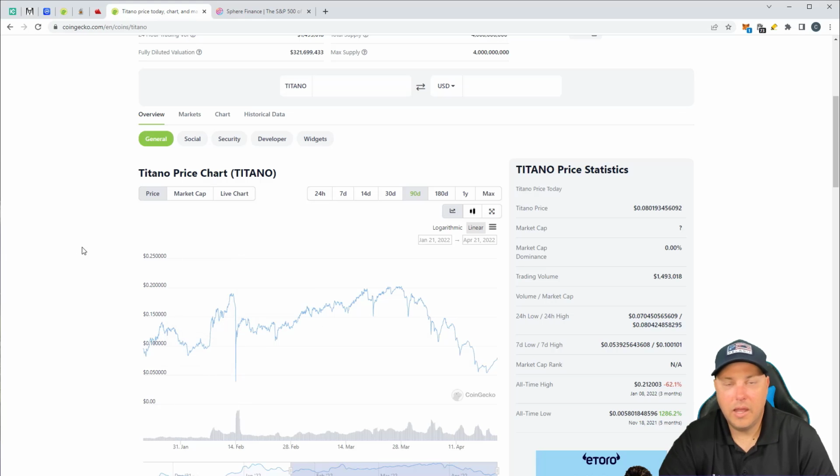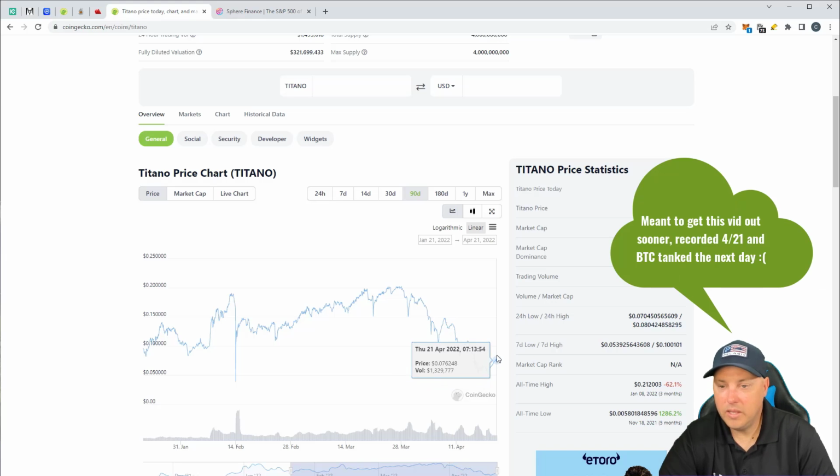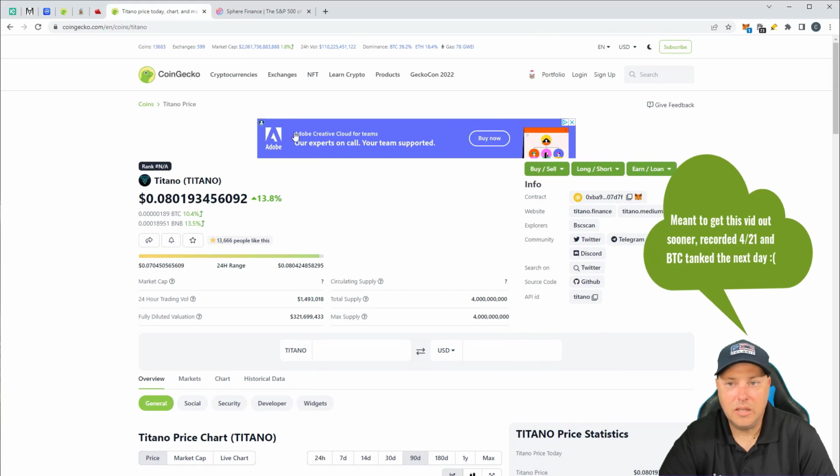So all of these tokens are going to do that. That's completely normal. It's healthy in the market to see a correction or to have a whale dump or something like that and have it come back up. And look, Titano's come back up. We've been in a down market since late March here, so it's kind of trending back down following Bitcoin, completely normal. And then we'll start coming back up. Bitcoin's on the rise today. Hooray. So we'll trend back up. And I think that Sphere is going to do the same thing.